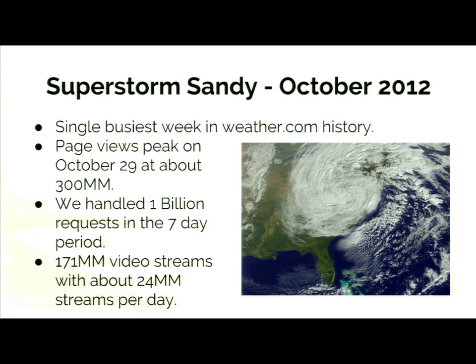So one thing that was really a crucial point for us in October 2012 was Superstorm Sandy. I think most people were familiar with Superstorm Sandy. It's our Super Bowl.